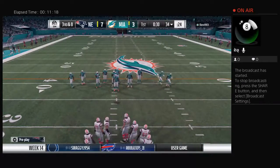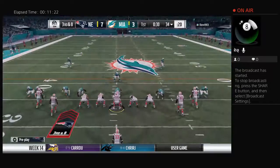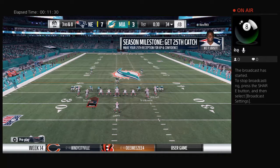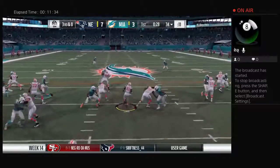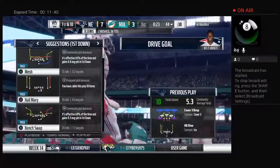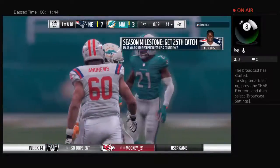So a second down incompletion now brings up third down. Brady gives this one to Lewis. And a big collision there as he winds up flat on his back. A 10-yard pickup, and it's enough for a Patriot first down.